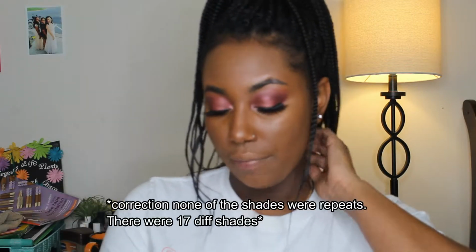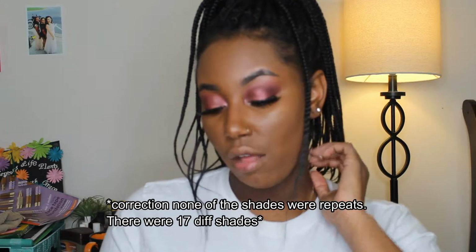I have 1, 2, 3, 4, 5, 6, 7, 8, 9, 10, 11, 12, 13, 14, 15, 16, 17. A few of them are repeats, but I have about 17 glosses. I have a few nude shades. This one's a little bit darker. Then I have some shades of pink, and then I have my reds, and then I have a darker brown. I'm going to swatch them like I just said, my pinks, nudes, and reds, and then I'm going to try them on.